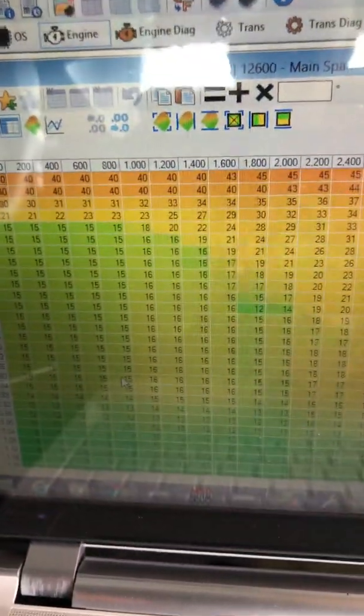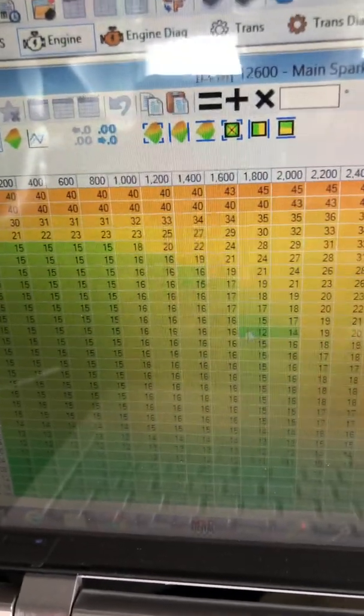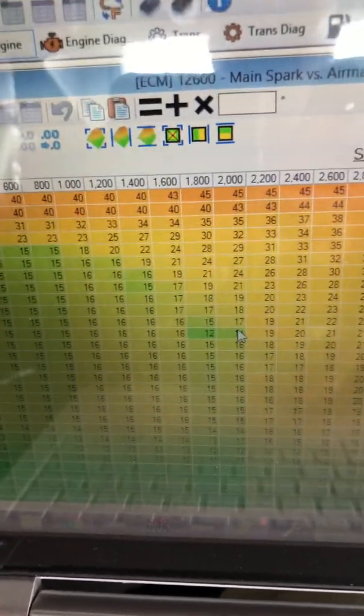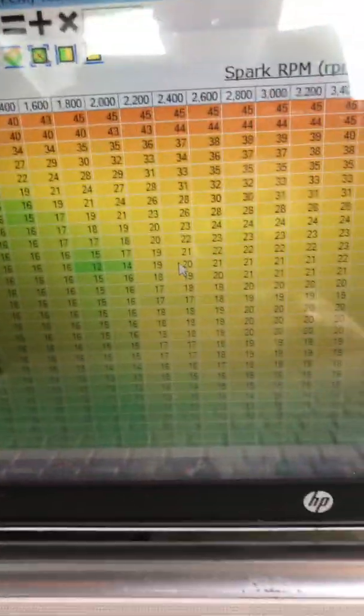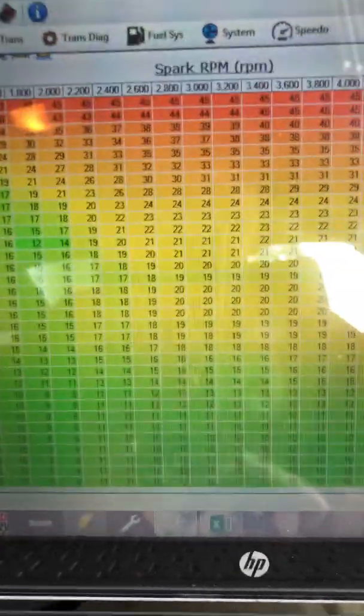I mean, that is a definite no-no. Look at this thing. It's 16 degrees here through the middle sections, then drops down to 12 degrees, goes to 14 degrees, goes back up to 19 degrees. I mean, it looks like somebody, honestly, Helen Keller could have probably done a better job with Braille. It's all over the place.